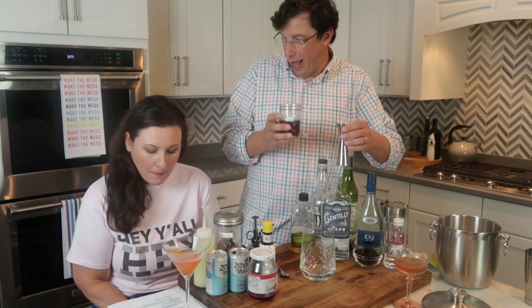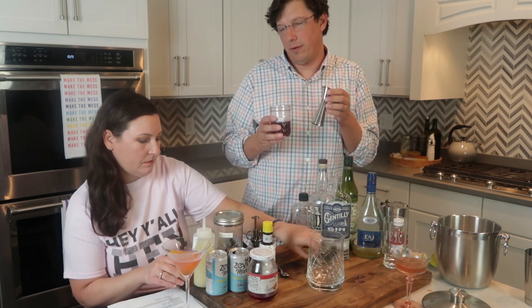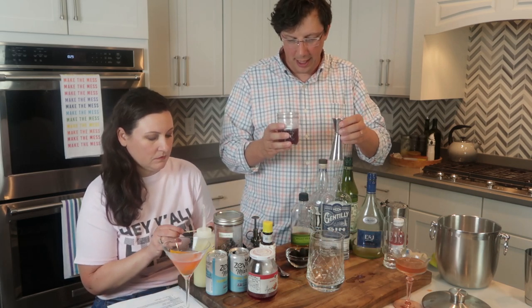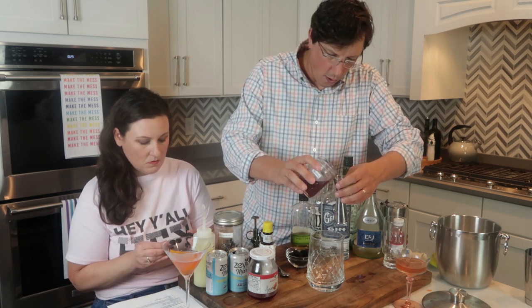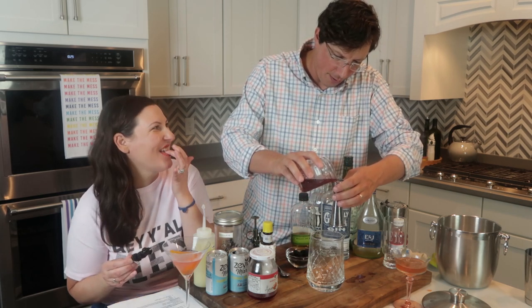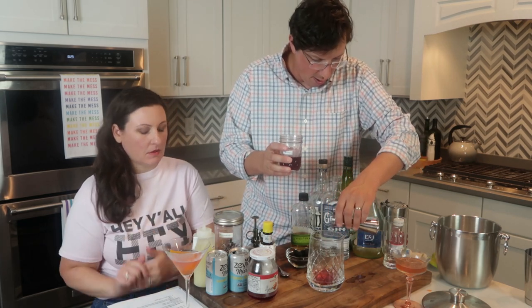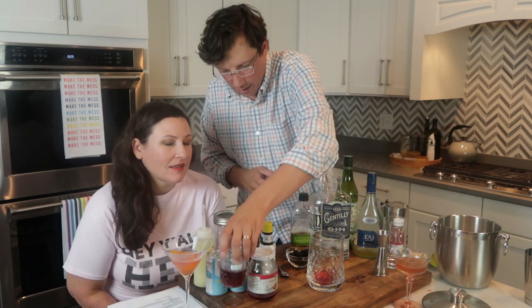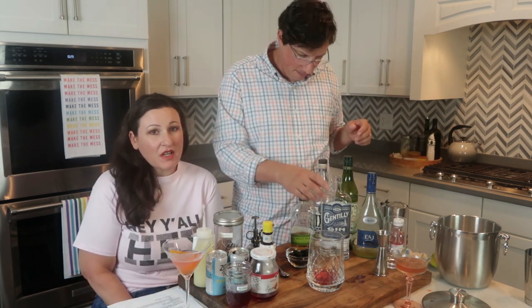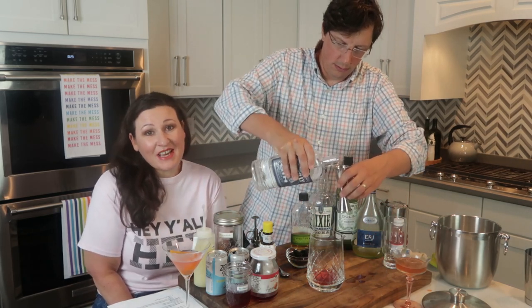This is our blackberry simple syrup. We're going to use just a little bit because we want to get the flavor, but we don't want to cut the bitterness of the gin or the tonic too much. We're going to do a whole ounce of the blackberry simple syrup. This recipe is in the cookbook, how to infuse these simple syrups with the berries. If you're out at a restaurant and you love gin and tonic, just ask for a gin and diet and you're good.